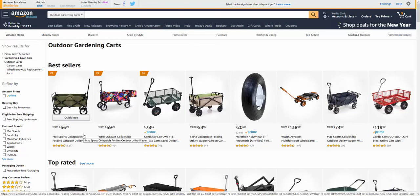The other reason it's a really good niche, apart from trending coming into spring, is that the price of these carts is quite good. You've got like $56, $60, $78, all the way up to $138 and so on. And there's lots of them, and they tend to have serial numbers or model numbers, which make it easier to rank. The other thing is that you'll be able to expand this into other niches if you wanted to. So a really good niche.